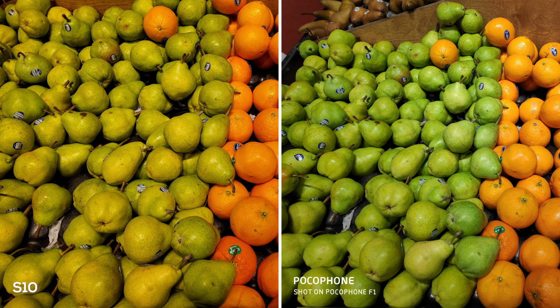Now we're in the supermarket, we're taking a picture of some fruit. Both phones did a great job. The Pocophone F1 looks a lot more realistic, exactly what the fruit looked like. It is bumping up the contrast, but it's keeping the color tones kind of neutral.